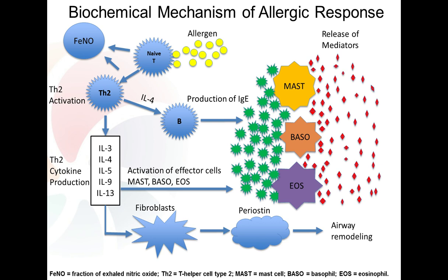On the top left, we have FeNO, which is the fraction of exhaled nitric oxide. That's also a byproduct, and that's associated with edema and inflammation. And we're starting to learn more about that as a mechanism of causing asthmatic or reactive airway. But let's go down to that Th2 component.